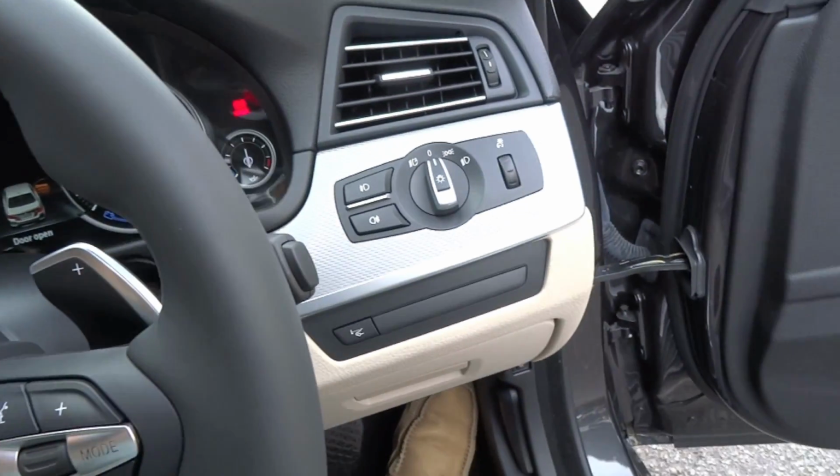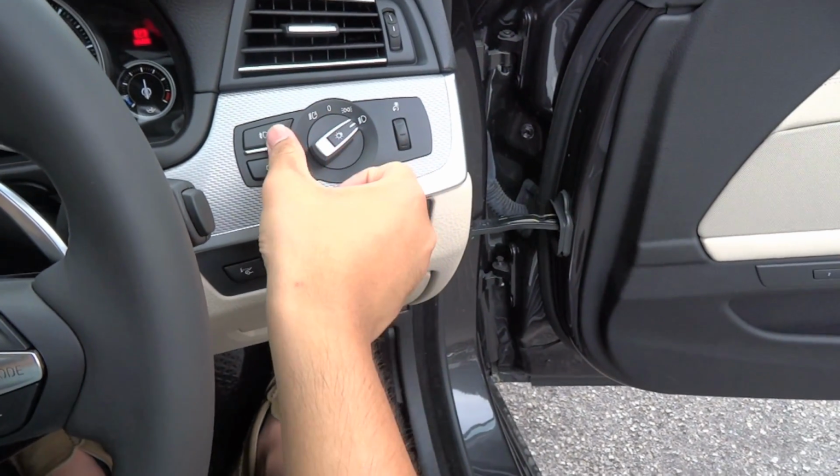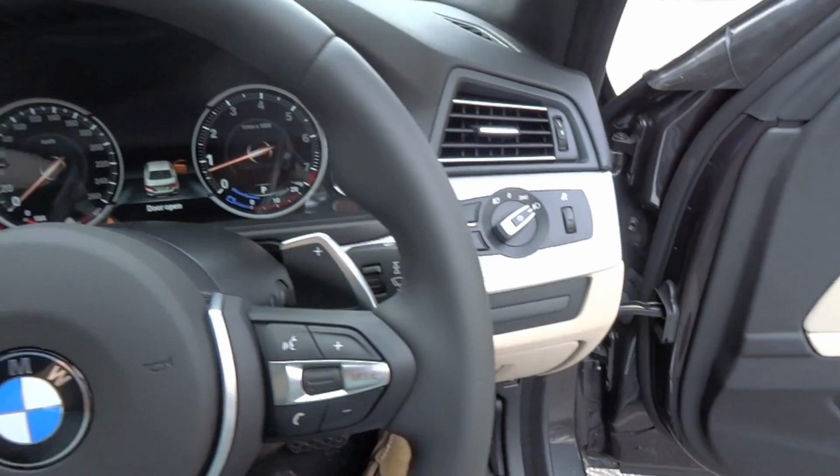Now, let's turn on the hazards, lights, front and rear fog lights, take a look at the engine, and roll down the driver's side window.